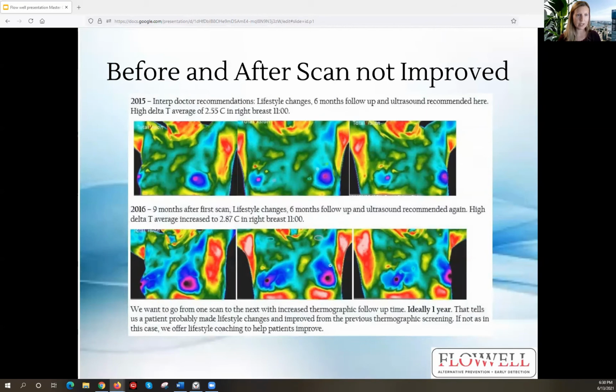This is a before and after scan. This patient, she does not have cancer, but she did not improve. So I would have harped on some lifestyle changes for her, or sent her back to her doctor to really talk about how she can detox her body and how she can get back to where she was and even get more improved from there. So you can see in her armpits here a little bit of red and yellow, and we talk about what can cause that in the phone report review. And you can see at her follow-up how that's increased.